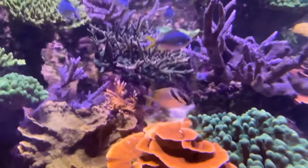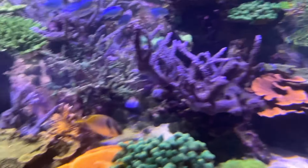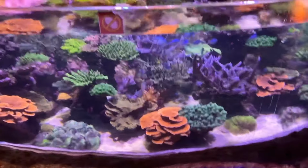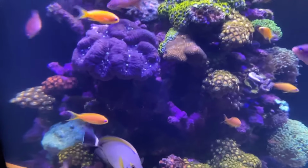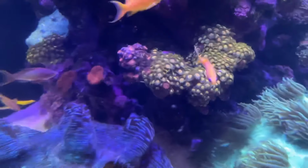Oh, look at that Lenardi wrasse down there. I don't know if you can see him. There's a few nice wrasse. So many, look at the size of this clam. I have not seen one so big ever. In the prettiest sow garden.